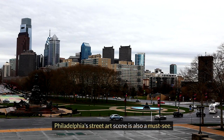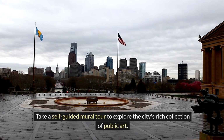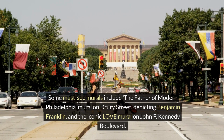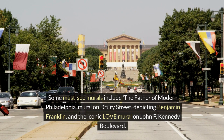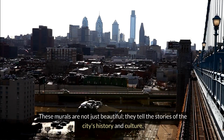Philadelphia's street art scene is also a must-see. Take a self-guided mural tour to explore the city's rich collection of public art. Maps and information are available on the Mural Arts Philadelphia website. Some must-see murals include the Father of Modern Philadelphia mural on Drury Street, depicting Benjamin Franklin, and the iconic Love mural on John F. Kennedy Boulevard. These murals are not just beautiful, they tell the stories of the city's history and culture.